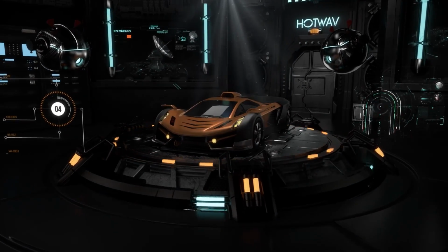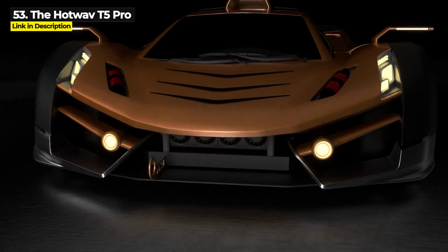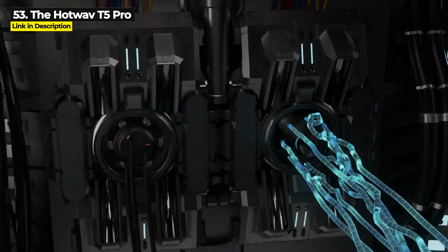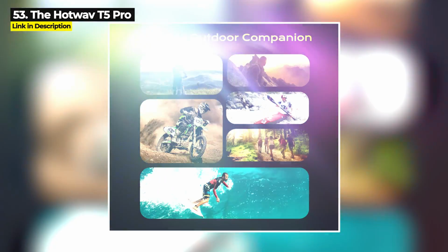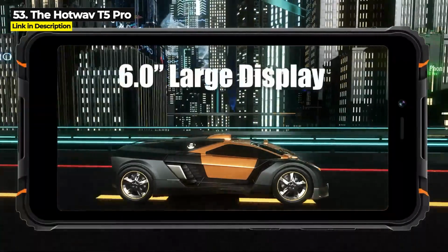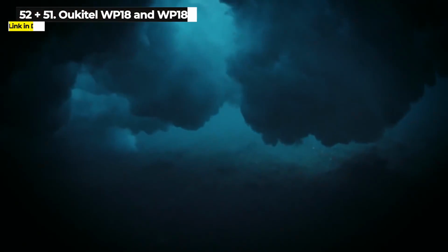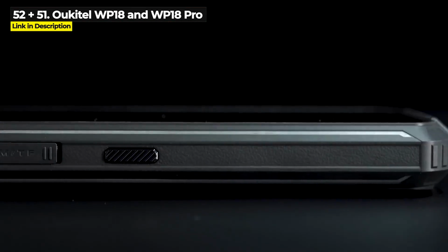Starting with the worst new rugged phone released in 2022, number 53, the Hotwav T5 Pro. Now, some good things about this phone are that it only costs about $100, it's got a large 7500 mAh battery, it does come with Android 12, and it's got a useful outdoors toolkit. But it actually has an even lower screen resolution of 480 by 960, making it the lowest resolution of all 2022 rugged smartphones. Next, at number 52 and 51, is the Oukitel WP18 and the WP18 Pro.